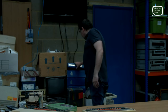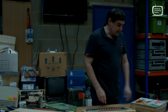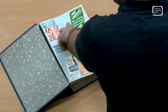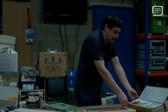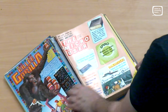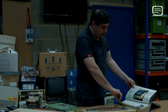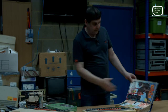So we have quite a lot of magazines and things as well. So this is Micro User. Micro User magazine was a really important magazine for BBC Micro users. This is starting at volume 2, number 1, so we probably have volume 1 over there somewhere. But yeah, it's a good magazine with a lot of information about effectively what is now the history of the BBC Micro, what came out and when. So we use the news in these quite a lot to figure out what was going on in computer history back at this time for all the different computers that we have.